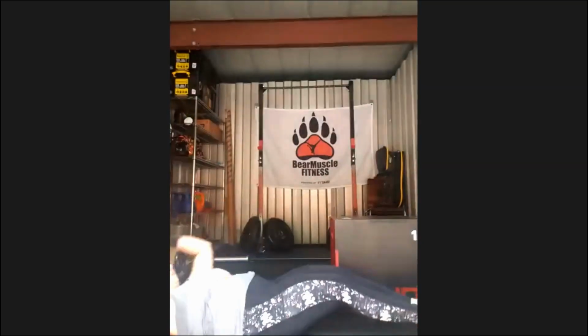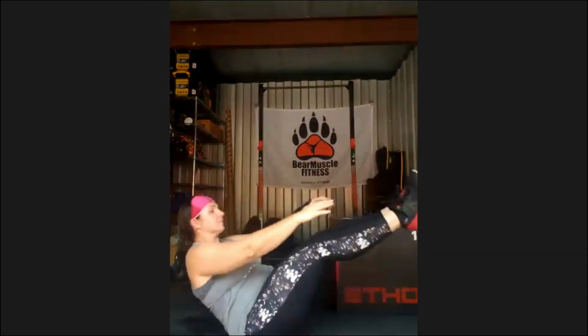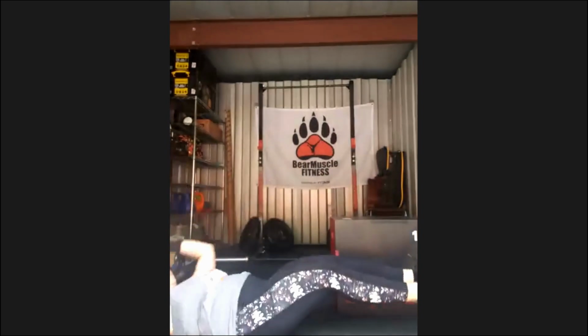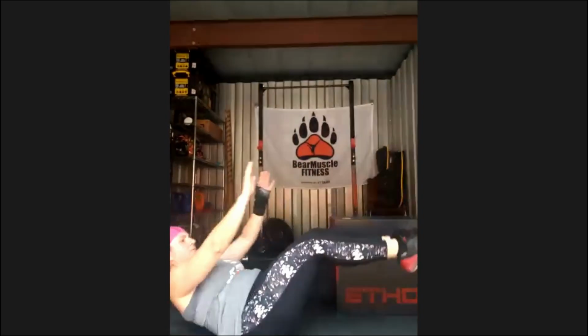And maybe Lady Bear can show us, especially from the side angle, so that we can see this movement a little bit better. So the knee, shin, toe, we're laying with those arms back, legs forward, and we're going to raise our hands to touch our knee, then our shin, then our toe. And let's go ahead and do about 5 reps of this to warm up for the V-ups. Knee, shin, toe.